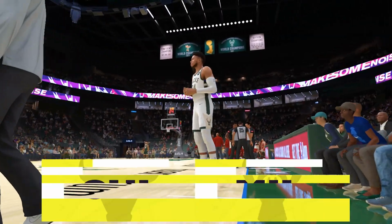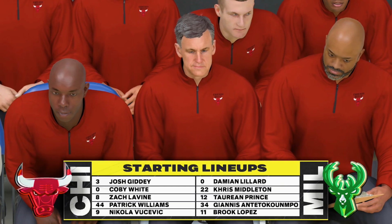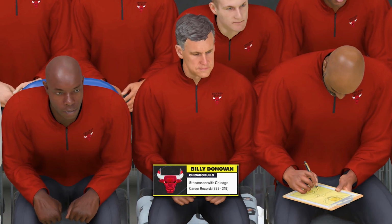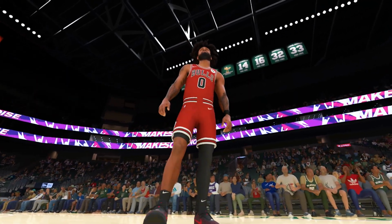So let's take a look at the Chicago Bulls starting lineup. Giddey and White pair to make the backcourt. LaVine and Williams are the two forwards. And it's Vucevic in at the center position. And from Milwaukee, inside we have Giannis and Lopez. Khris Middleton is out there with Damian Lillard, and it's Prince in at the 3.